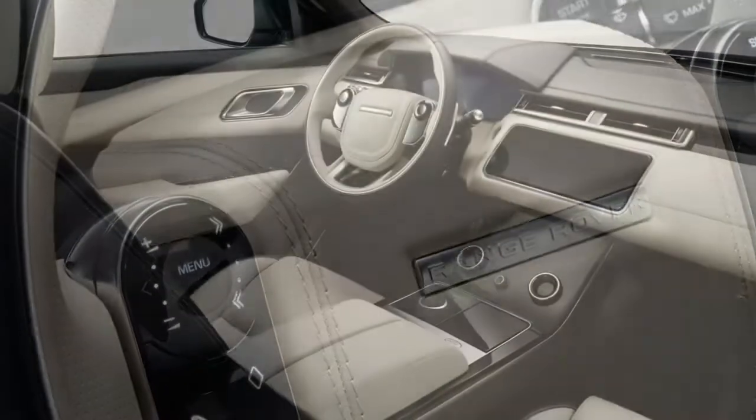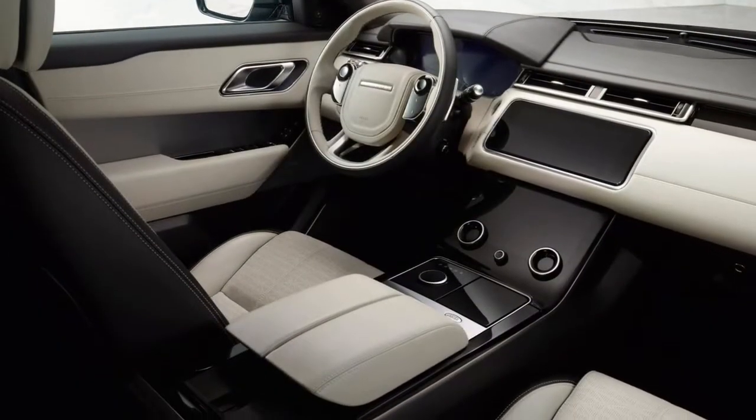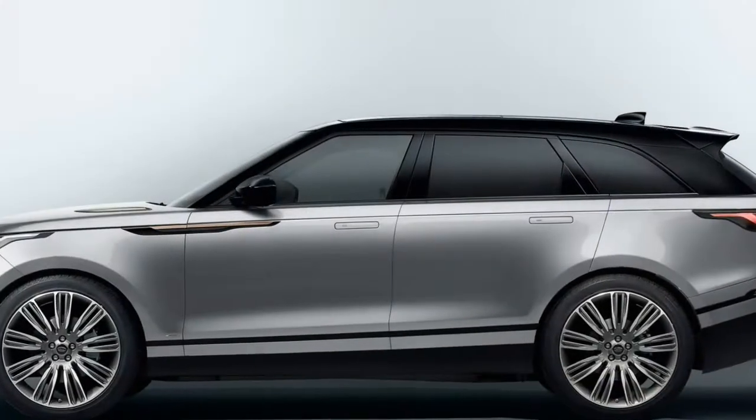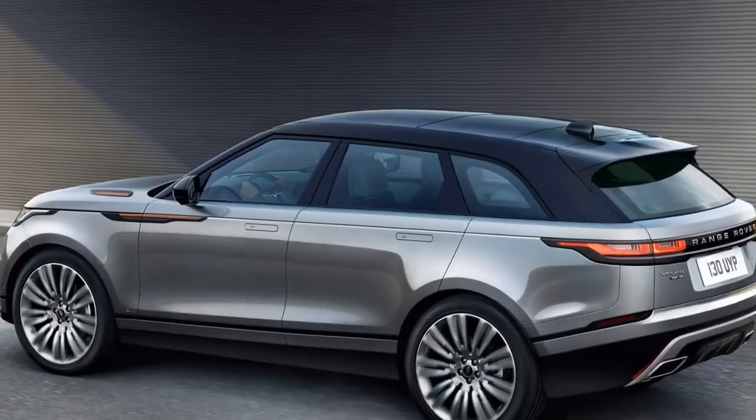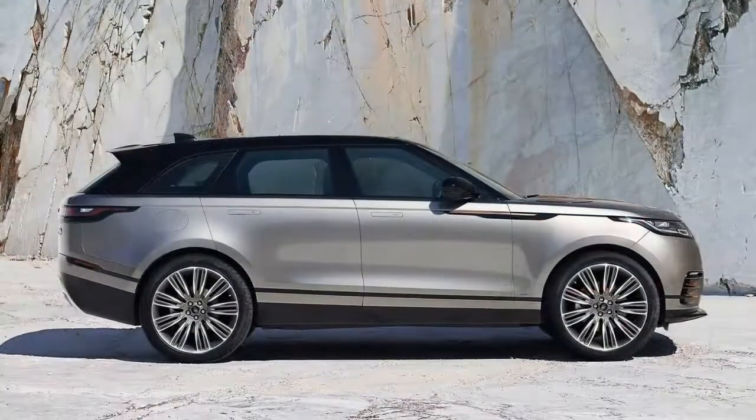Before the arrival of the Range Rover Velar, you may well have questioned the need for a fourth model within the company's lineup. But the sales success of this intriguingly named premium SUV has proved the doubters wrong.